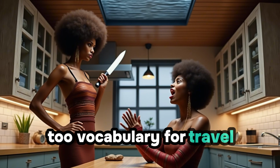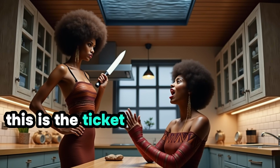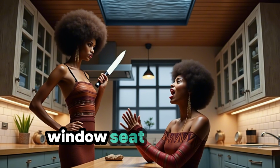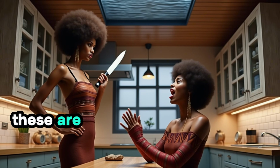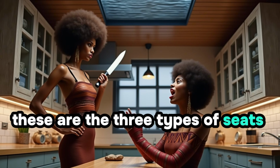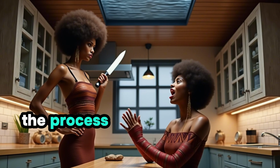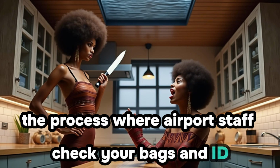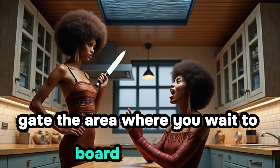2. Vocabulary for travel. Boarding pass. This is the ticket you need to get on the plane. Window seat, middle seat, aisle seat. These are the 3 types of seats on a plane. Security check. The process where airport staff check your bags and ID. Gate. The area where you wait to board your flight.